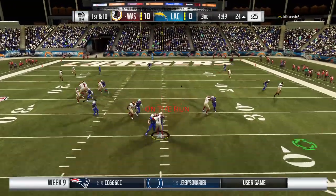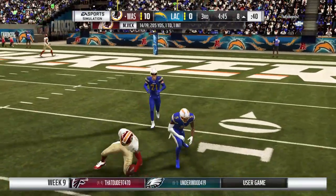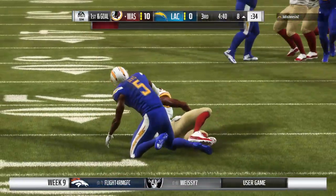On 1st down, he'll drop to throw. This will be caught inside the 10. And they've got it inside the 10 at the 8. Another nice gain, 16 yards there and a 1st down again.